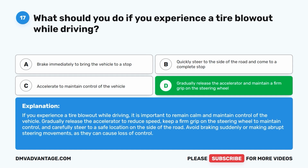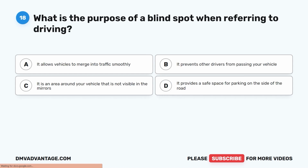If you experience a tire blowout while driving, it is important to remain calm and maintain control of the vehicle. Gradually release the accelerator to reduce speed. Keep a firm grip on the steering wheel to maintain control, and carefully steer to a safe location on the side of the road. Avoid braking suddenly or making abrupt steering movements, as they can cause loss of control.